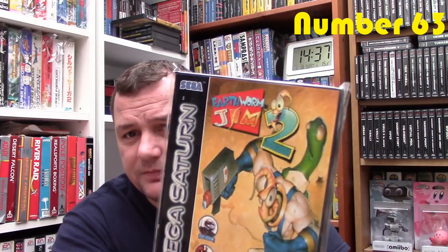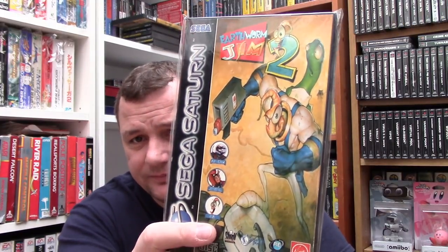Earthworm Jim 2. Earthworm Jim never got a release. Another one that's, is it sought after? It's a bit of a pricey one. The Saturn's got a few of these sort of variants in terms of boxes. There's none out in this row. Let's take it out of this bag because you can't really see it in this bag.